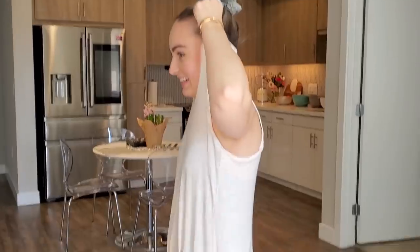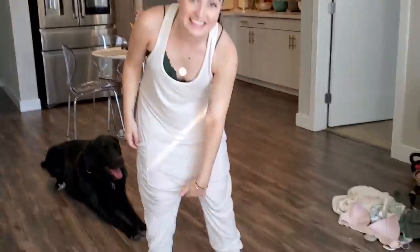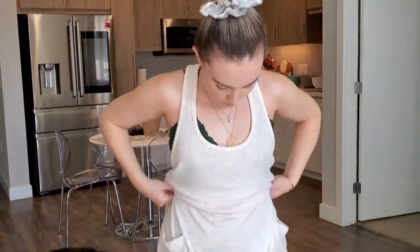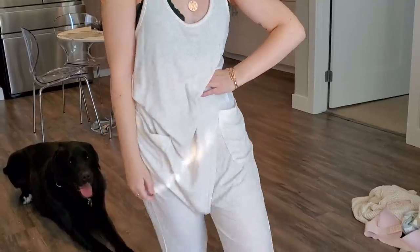You could wear it if you're this much taller than me. It's got a real height range with this one. On me, it's literally knee-length with a mega drop crotch, which is how I'd wear it. But this would also look cute belted. You could pull it up and then belt it, really loose. Yeah.